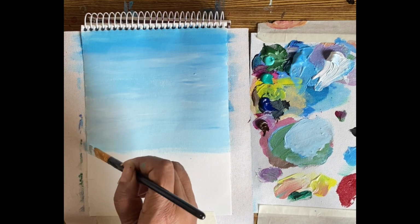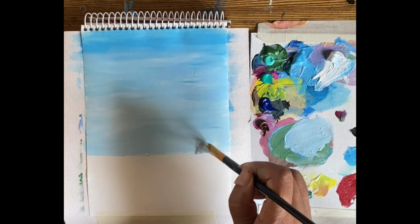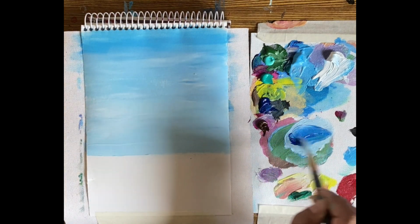Mistake 4. Choosing low-quality supplies. Cheap brushes and paints may seem like a good deal, but they can make your work harder. Invest in decent materials for better results.